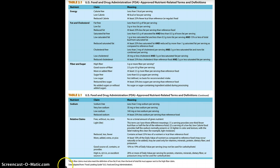Okay, so just looking at some of these here, we've got some related to calories. So what does it mean if we see something like low calorie? Well, that means it's less than 40 kilocalories, or 40 calories or less per serving. Now remember, there may be 5 servings per bag, so you still need to be careful there.